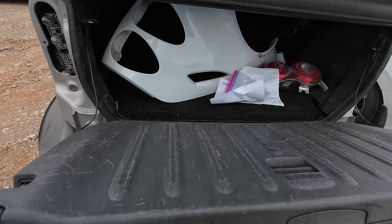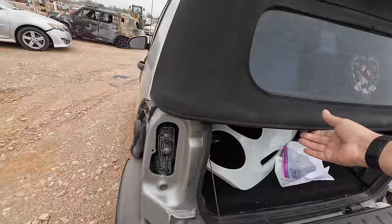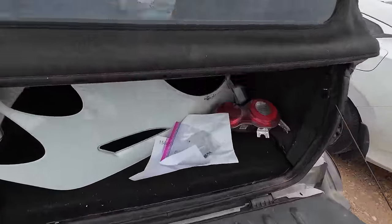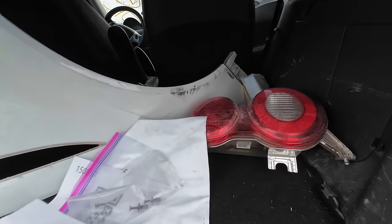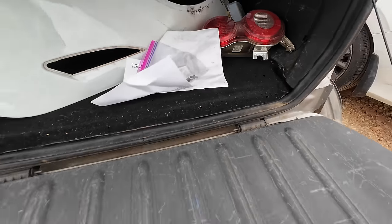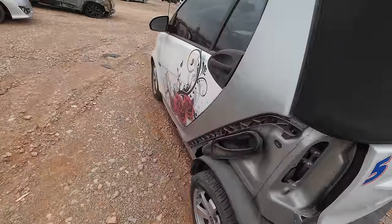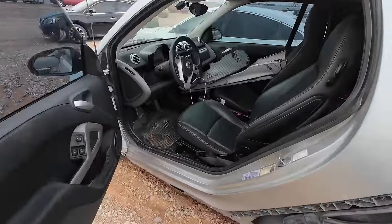Can we open this? Oh, we have parts. You can't open this, I suppose. I have no idea how this car works. Well, anyway, there's the bumper, I think. There's a taillight. There's some parts. There's another taillight. So that's good. Oh, boy. I don't know, guys. Oh, there's some more parts.